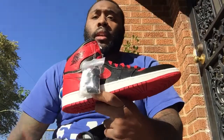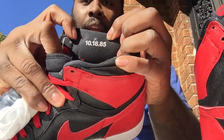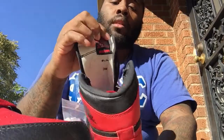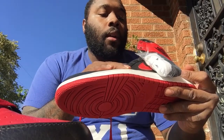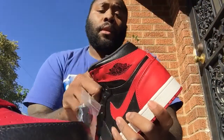So let's get to the kicks. So we got the Bands on the inside of one of them, actually on both. You got the 10 18 85. No, Air Jordan 1 came out in 1985. On the tongue, you got Imagine If, and you got just the regular Nike swoosh, all that other good stuff. The insole says on September 15th, 1985, Nike created a revolutionary new basketball shoe. Boom. See if y'all can see that. Got that size 11. These are 100% dope.